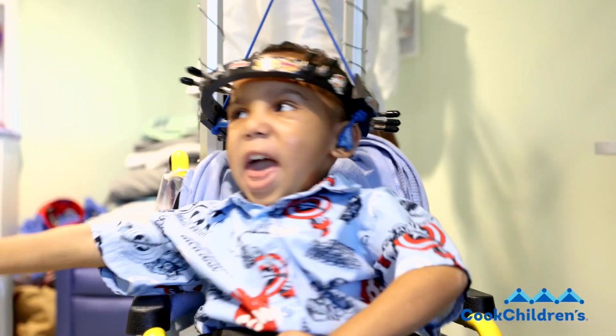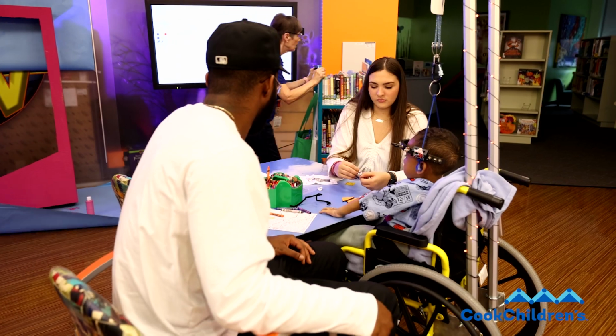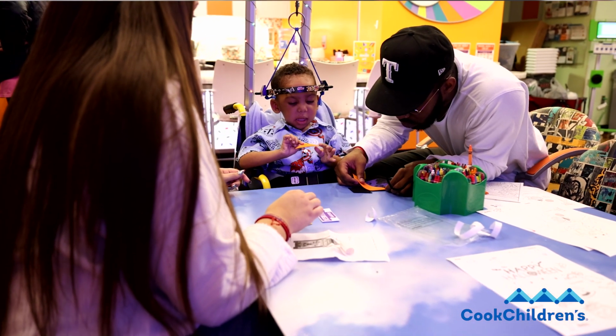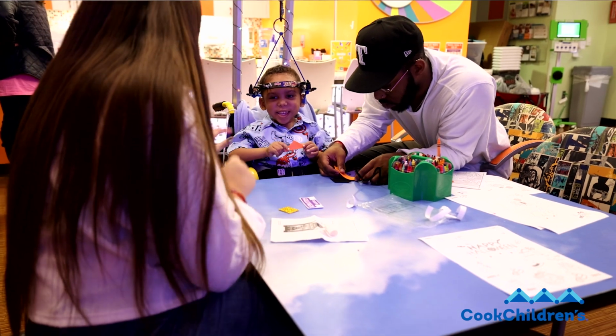When we were told about the halo traction, I was confused because usually I've only seen that in movies. Just ask all the questions you need to give yourself comfort, because that's what the doctors are there for, to inform you about why the procedure needs to happen and what the positives of it are. Well, it looks really scary.